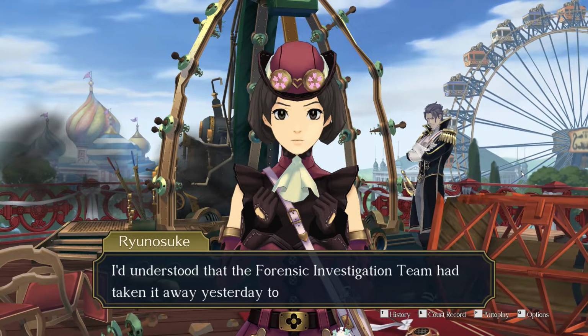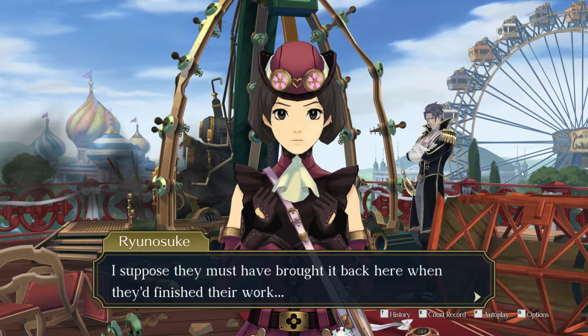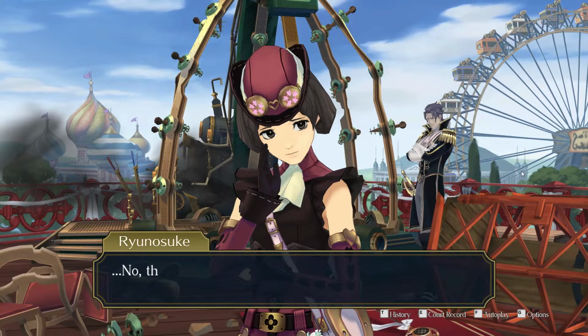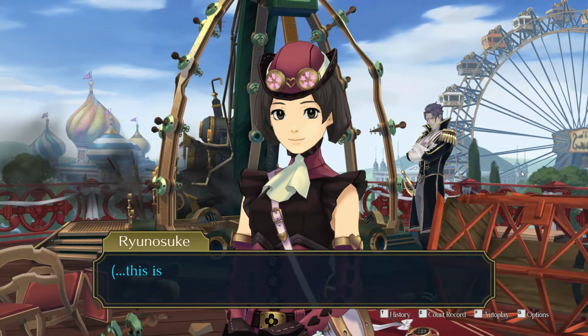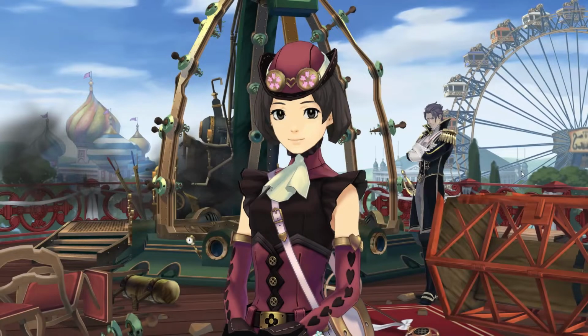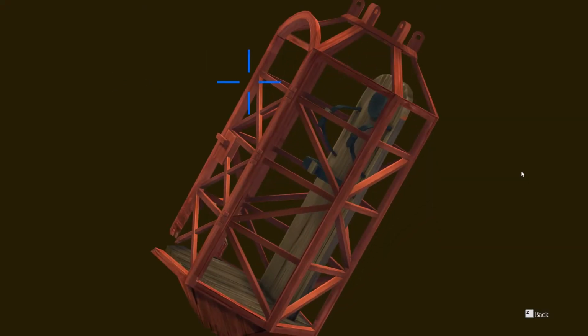I'd understood that the forensic investigation team had taken it away yesterday to examine it. I suppose they must have brought it back here when they'd finished their work. Or it's what they found underneath the stage when it fell through the hole. But sadly not with the body inside it. No, that's right. I know we were given strict instructions not to touch anything, but still, this is too important a piece of evidence to overlook. We might need it for the trial. I'll just put it in my pocket, then. Apparently I have Guybrush Threepwood pants.